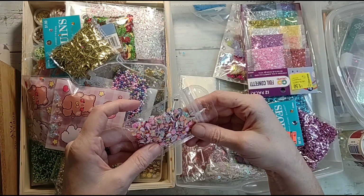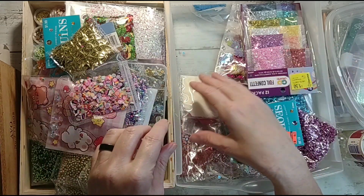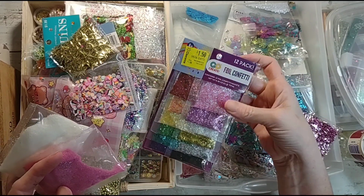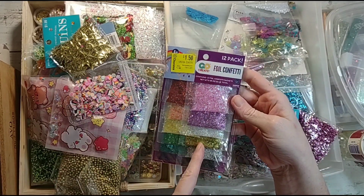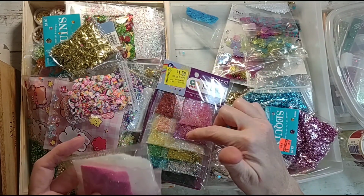So, this is another Temu mix. It's like candies and things like that. I think that'll work good in a shaker. These came in a pack like this. This is a pack I got on clearance at Walmart. And it has the big flake full confetti. And I'm going to keep that.